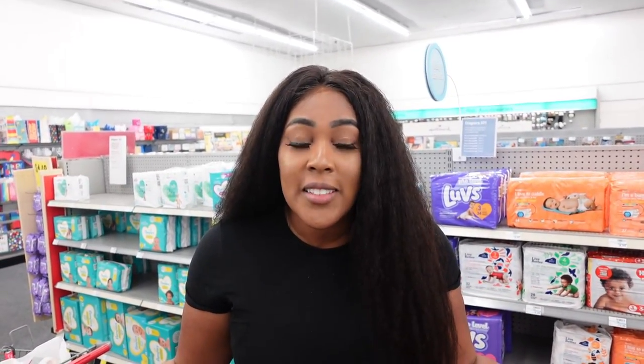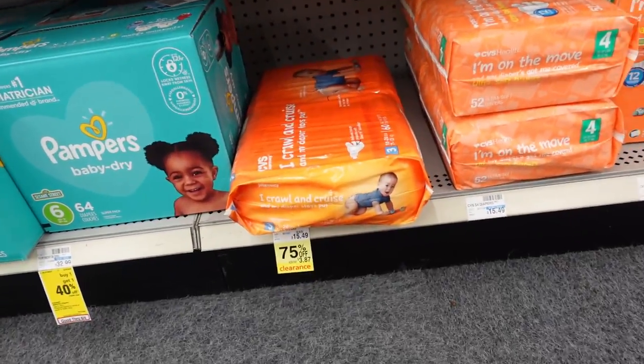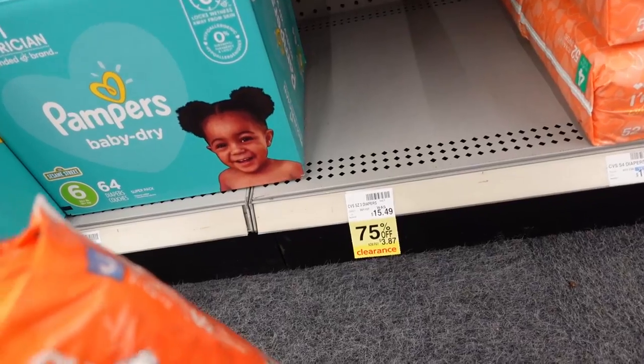I came over here because I have a coupon for $3 off any CVS diapers. I think that's what it says. We'll have to check together. But oh my gosh, this is legit excitement. I don't even have a baby, but we're about to get these diapers, girl. Let's do this. So this is a deal right here. Oh my goodness. Do y'all see this big old pack of diapers? It better be in the right place too.